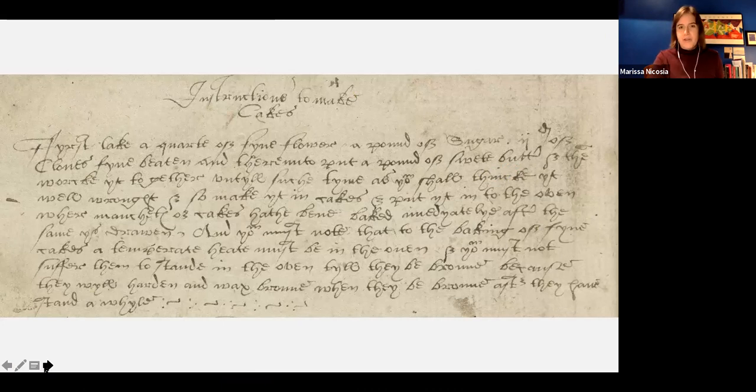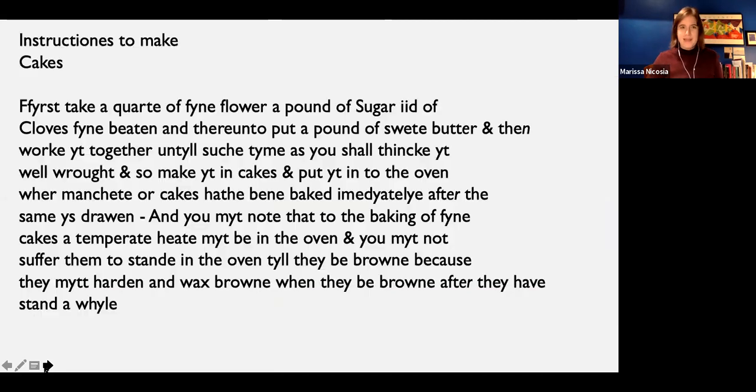And now I'm going to read you my transcription of this secretary handwriting. Okay. Instructions to make cakes. First, take 1 quart of fine flour, 1 pound of sugar, 2 pence of cloves, fine beaten, and thereunto put 1 pound of sweet butter, and then work it together until such time as you shall think it well wrought. And so make it in cakes and put it into the oven where manchet or cakes hath been baked immediately after the same is drawn.